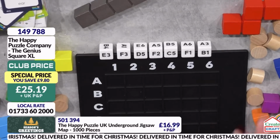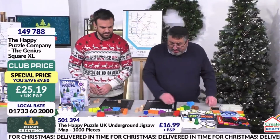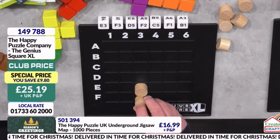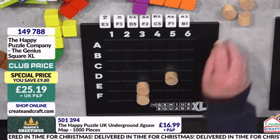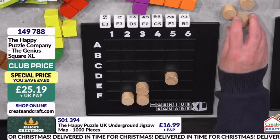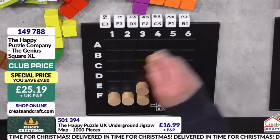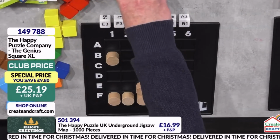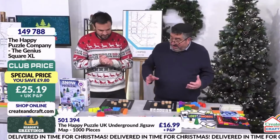And then what we do, being careful not to get ours muddled up here, is block out these coordinates. So we've got E3, F3, D5, F2, C5, F1 and B1. And what we're going to do is Dan and I are going to race against each other very competitively to be the first to fill the grid.